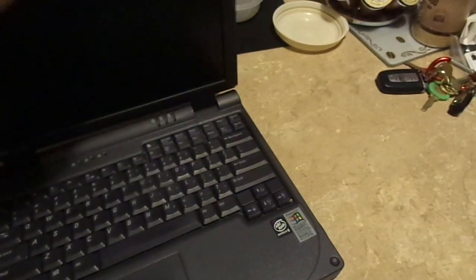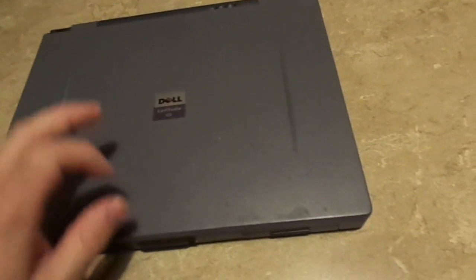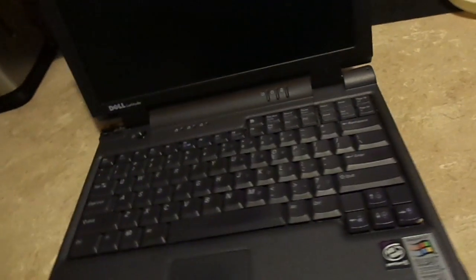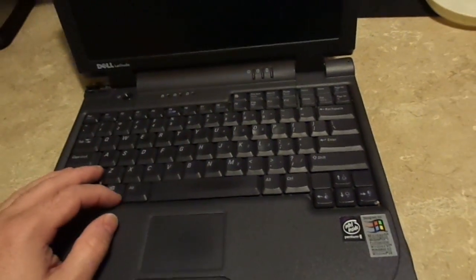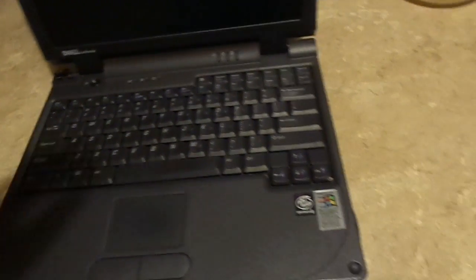One of the features I like about this machine is it's quite durable. It has an actual, honest-to-God magnesium alloy cover. It feels metallic. It looks metallic. By God, I think it is metallic. It features a magnesium alloy case stiffener. I believe it actually carries that throughout the whole machine. It has quite a bit of stability to it. I mean, this case is pretty strong. Surprisingly, it doesn't have the AcuPoint or eraser head mouse that you often see on professional laptops of this time period from many manufacturers, including Dell.